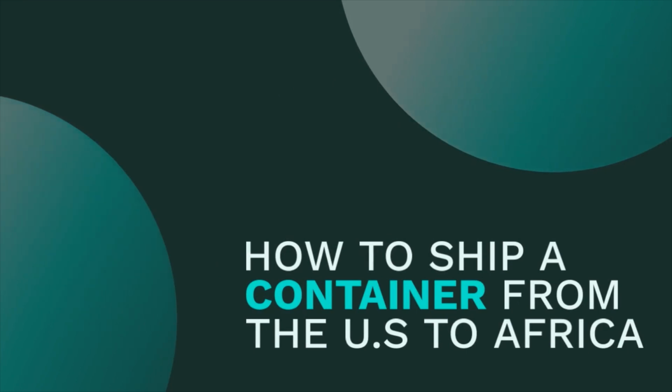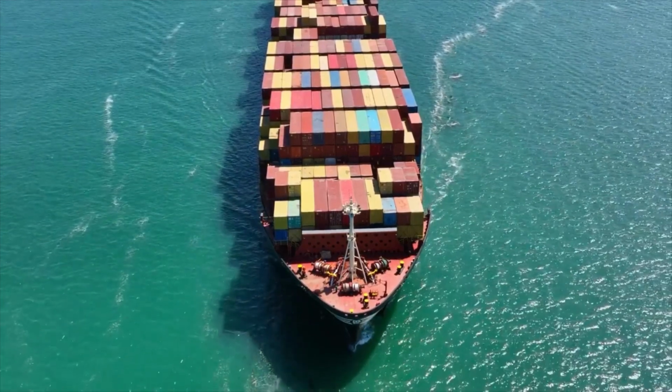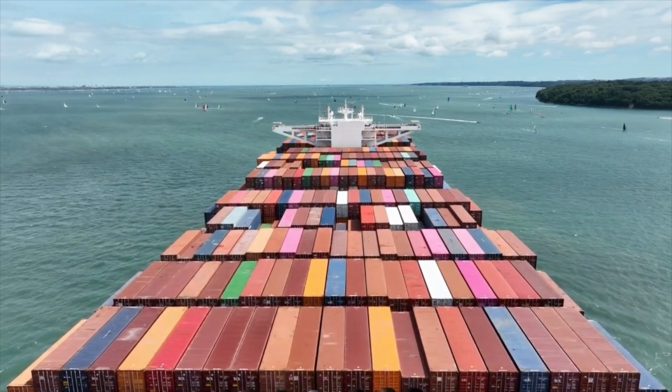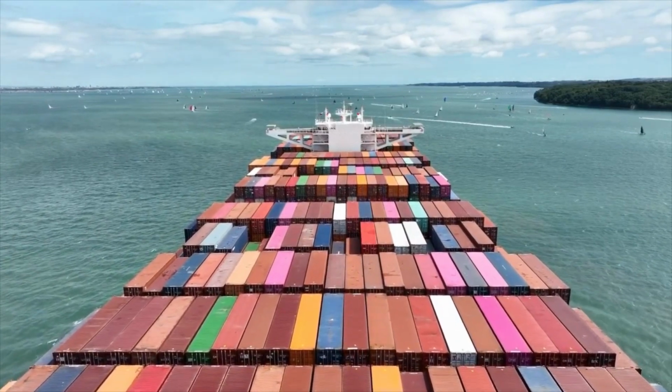How to ship a container from the U.S. to Africa. Now, let's talk about shipping on a larger scale. If you're considering importing goods in larger quantities, like shipping a container from the US to Africa, here's what you need to know.